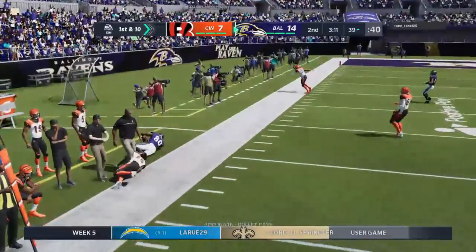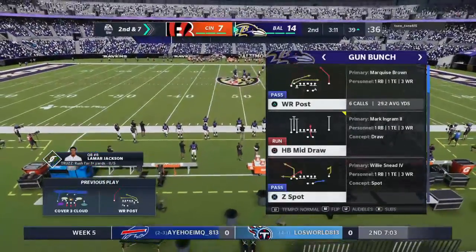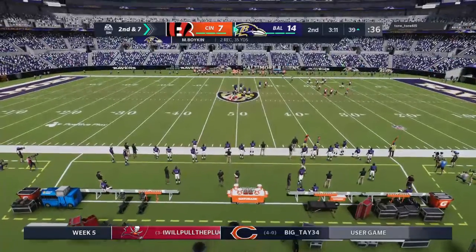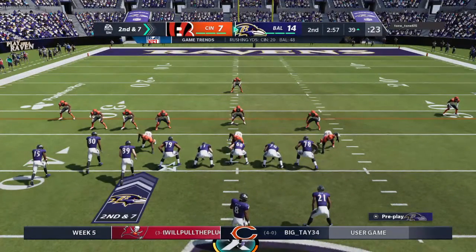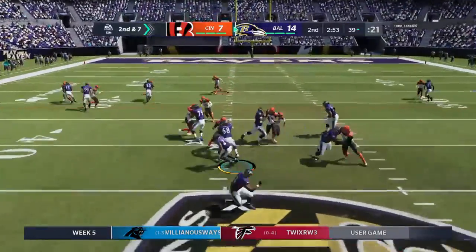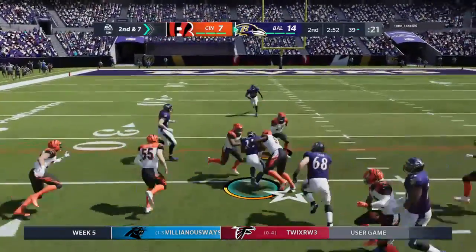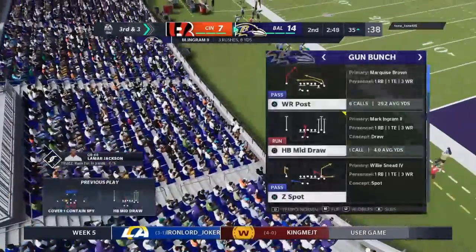A throw left side to start out. That's complete. And he'll go out of bounds after taking it a little further down inside the 40. 3 yards the gain there, second down. That first down completion only netted him 3. 2nd and 7. Draw play. Ingram now. And he'll get 4 here down to the 35-yard line.